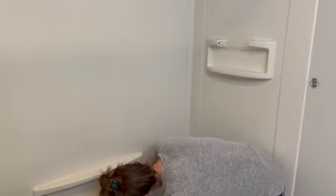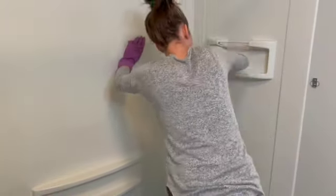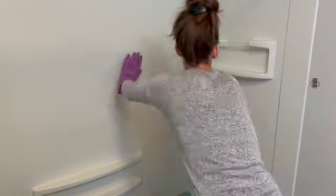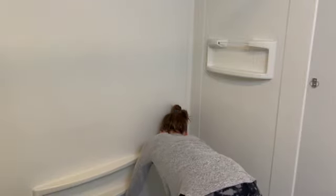And so we're just going to scrub, and after this I'm going to get to those shelves where we keep all of our toiletries, and we're going to purge some stuff today out of this bathroom. I really need to just get back down to the bare basics of what we need in this house, so I'm going to get rid of all the things in here that don't serve us anymore, and that's coming up next.